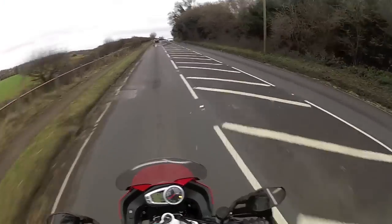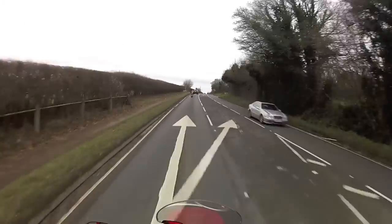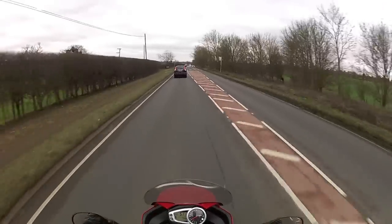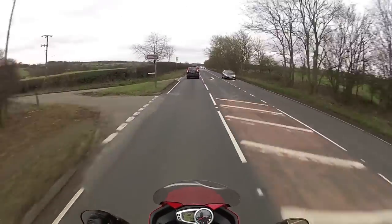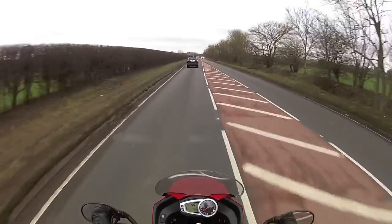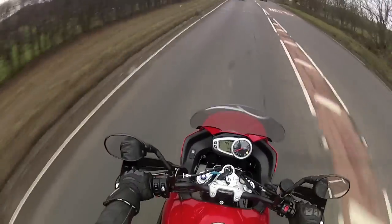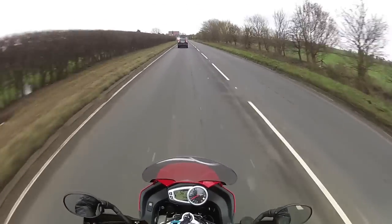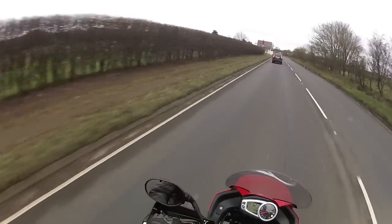It's a bit harsh over bumps, but nowhere near as harsh as any other bikes I've got. No gear indicator, it's a bit of a bugger. But it has got heated grips with handguards. Look at this. Look. With handguards. And on a very windy day, I was pootling along quite happily on this.